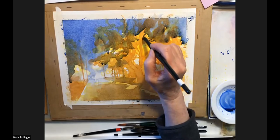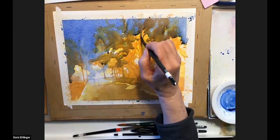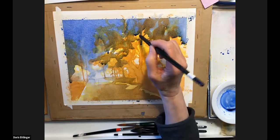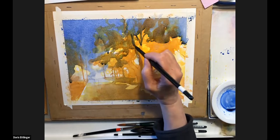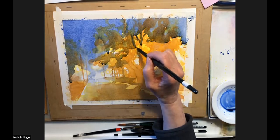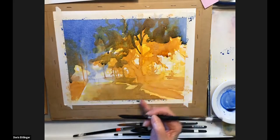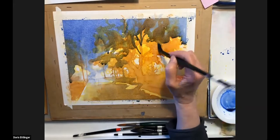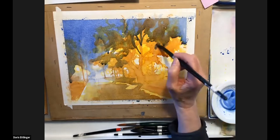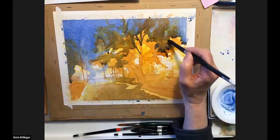I want some of the orange to stay there, so I don't want to lose all my warm lights. As I proceed, I'm going to make my distant darks cool, or keep them cool, and then my foreground darks I'm going to keep warm, and that's where I'll introduce one of my pinks in with my ultramarine, or I might switch to use a little mineral violet.